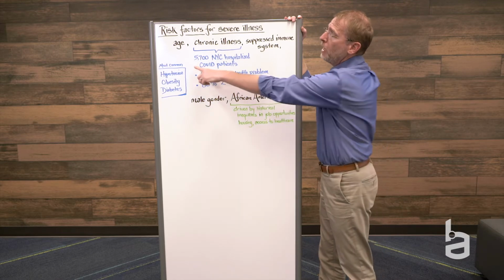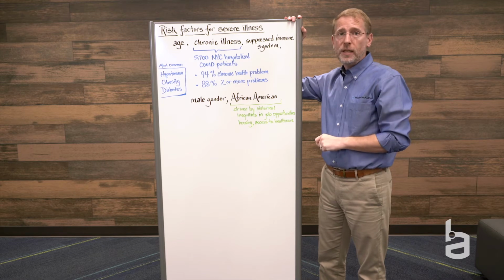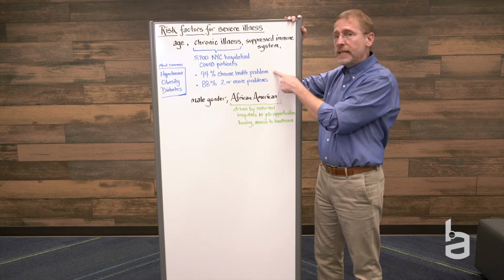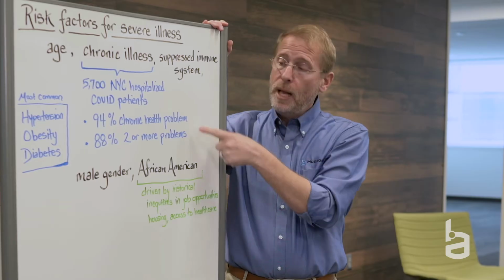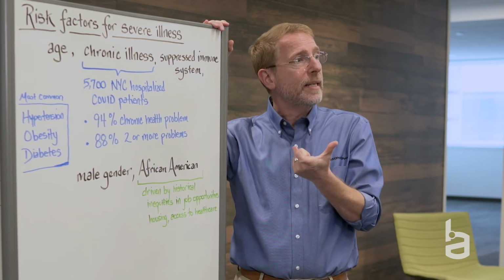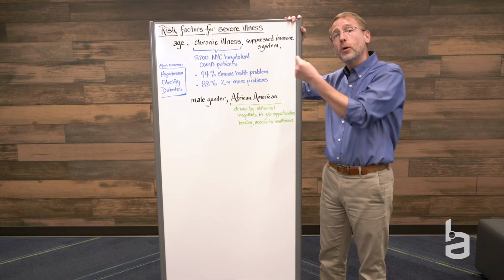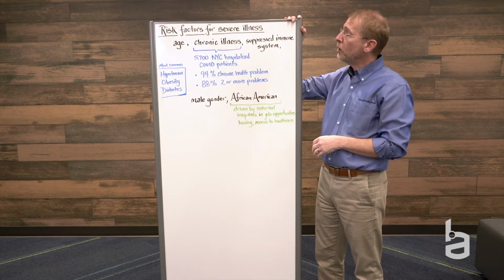So a paper that came out looking at 5,700 hospitalized patients with COVID in New York City. So again, this is a subset of the population. We're looking at those that have COVID-19 and had to be hospitalized. 94% of those individuals had at least one chronic health issue, and 88% of them had two or more. So this really lends weight to the idea that these chronic health conditions, specifically the most common were hypertension, obesity, and diabetes, put you at a higher risk of having severe symptoms if you are infected with the virus that causes COVID-19.